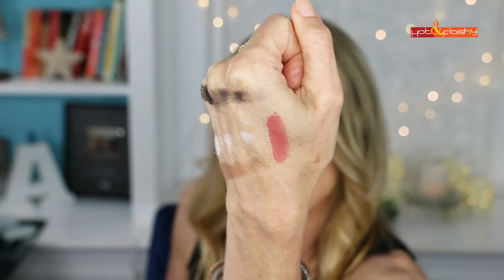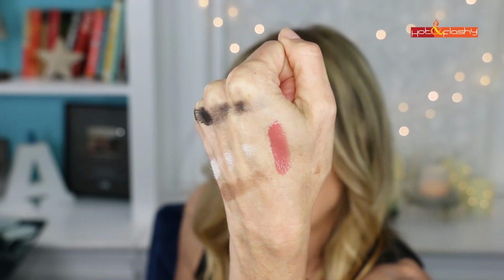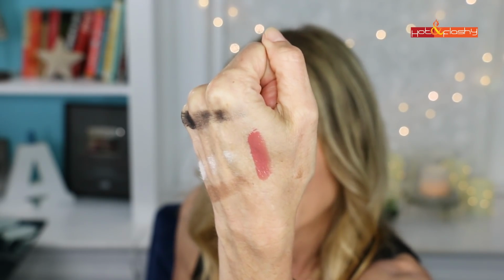So let me just put this over here so you can see what the color is. It's like a nudie pink with a little bit of salmon or rusty kind of tone to it. It feels so cushy and so nice on the lips and gives you such great color payout. The gloss in it just makes your lips look a little bit plumper and a little bit fuller, and they just feel great because it's super hydrating. And anyway, love it.